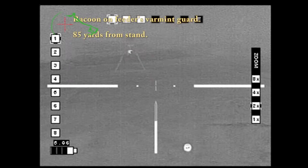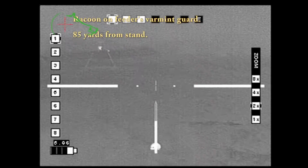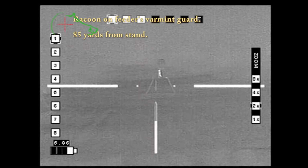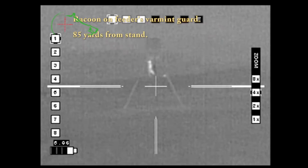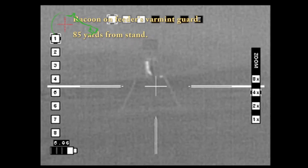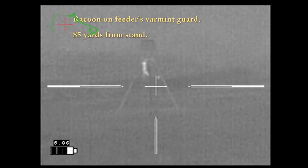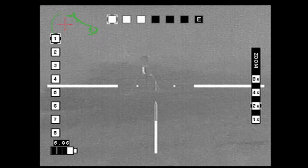The last raccoon is engaged at about 85 yards. This is at the Claudette blind. In the video, you see me cycling through different magnifications and looking around for other raccoons. There's an armadillo there. Finally, I figure out that the missing raccoon is actually on the feeder.